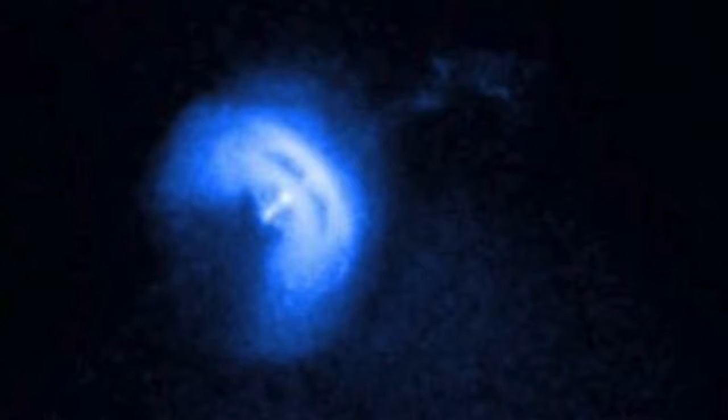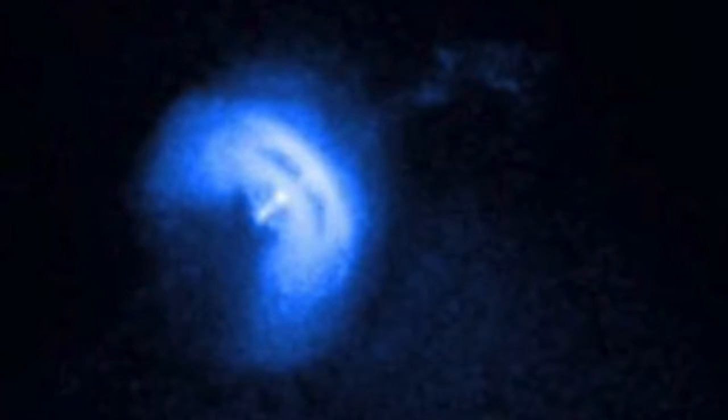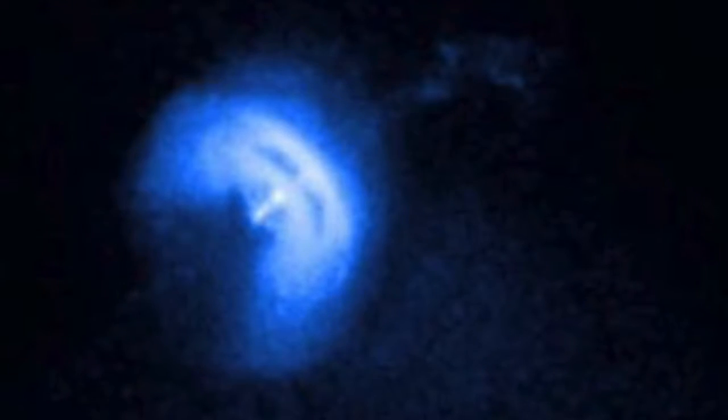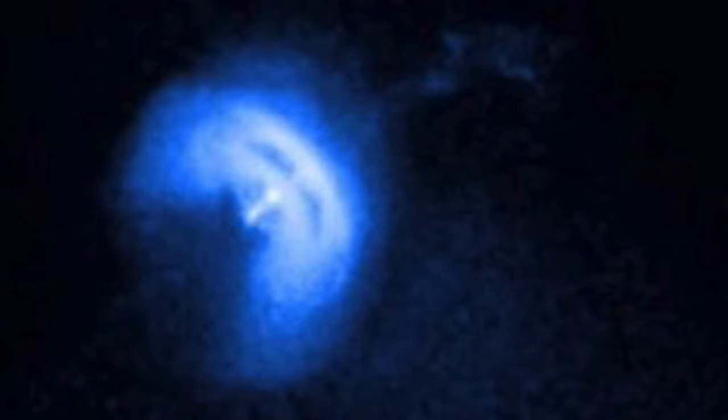The following clip is of light curves taken by astronomers from PSR J0835-4510, also known as the Vela pulsar, and converted into sound.